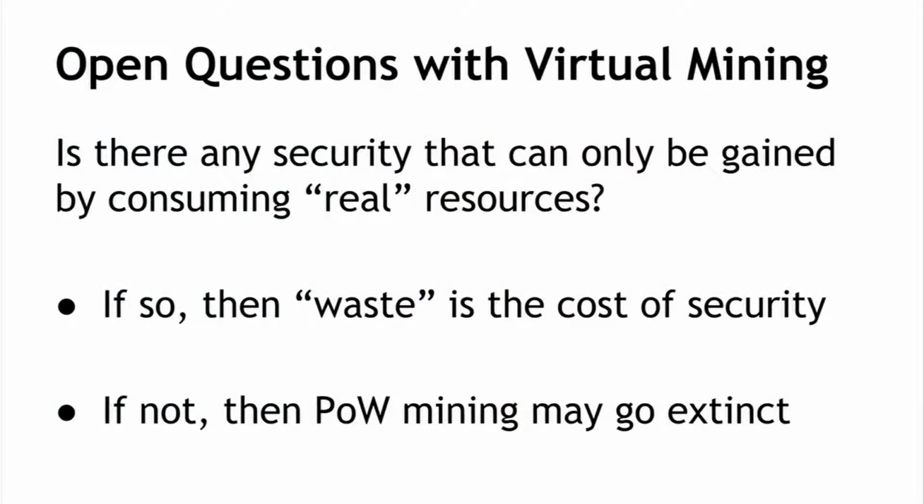Now, virtual mining puzzles like these are an active area of ongoing research. And there's a large open problem which we don't know the answer to yet, which goes like this. Is there any form of security that you can only get by having a proof of work system that involves really burning real resources, requiring real computational hardware, and expending real electrical power in order to find puzzle solutions?